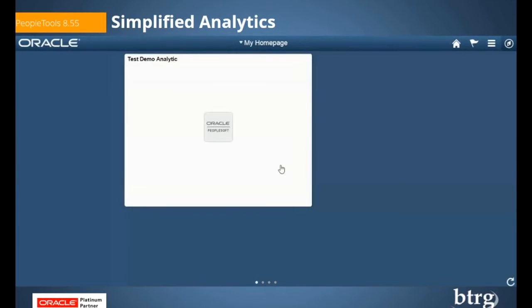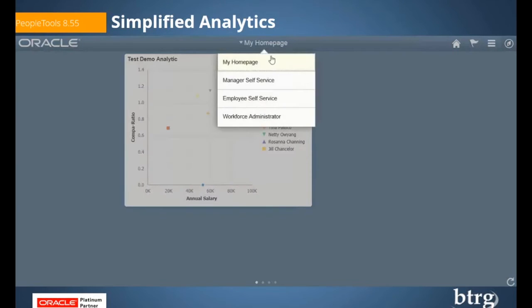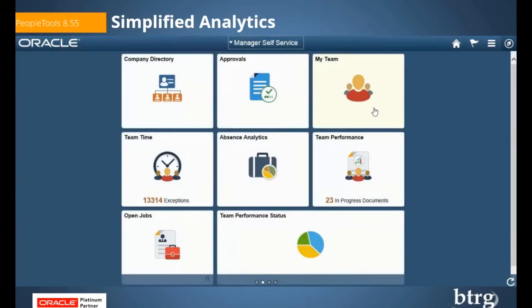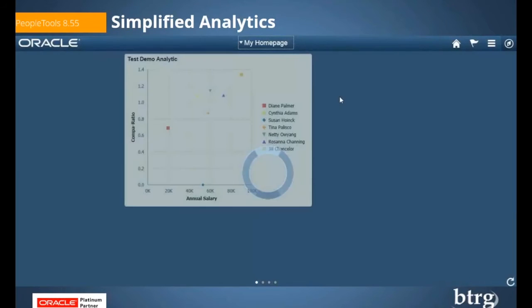And now I'm going to head back to my home page, which now has the analytic that we just created on the home page. If I look at the top where the home pages are, now I have manager, employee, and also my home page. So you can see the ones that are available, and now I actually have my analytic on my home page. So very easy to create these.